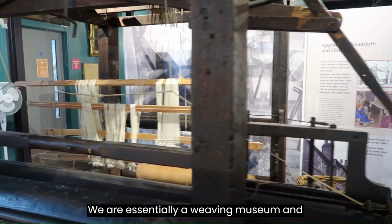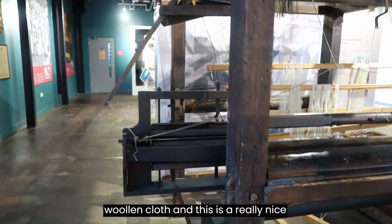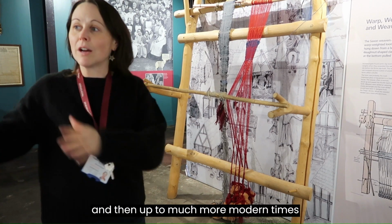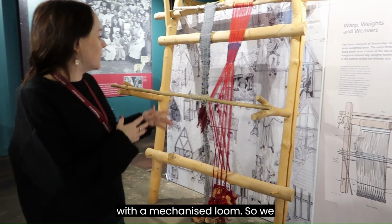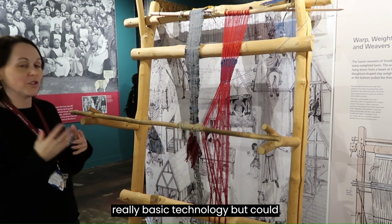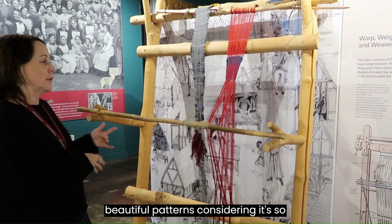We are essentially a weaving museum, and we tell the story of West of England woollen cloth. This is a really nice area where you can see how that process was carried out 1,000 years ago, and then up to much more modern times with a mechanised loom. So we start with a warp-weighted loom. Really basic technology, but it could produce quite complicated and beautiful patterns of cloth, considering it's so simple.